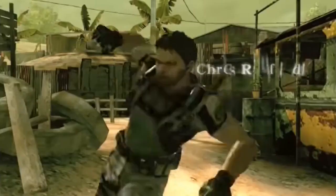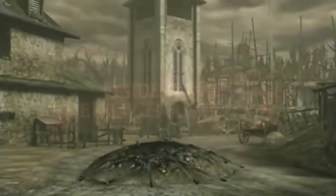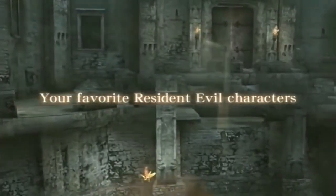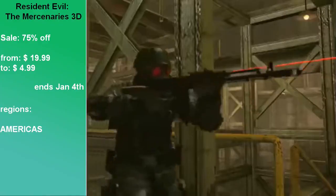In terms of gameplay, this is an extended version of the Mercenaries minigame featured in many mainline Resident Evil titles, with waves of enemies to defeat in the arenas and several characters to choose from. It's a cool game if you like those modes. It is also a bit shallow for a full title, but with a 75% discount, reducing it to $4.99, it's a lot more attractive.